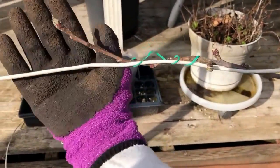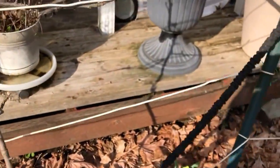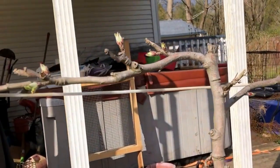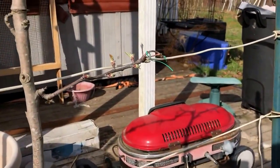My apple trees are starting to put out buds. This one is my Honeycrisp, and this one is my Rubinette.